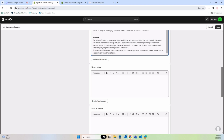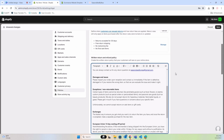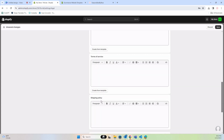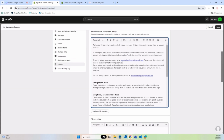And make sure that if you do use a template, you're reading through and knowing what the template is saying. Right here it says, we will notify you once we've received and inspected your return and let you know if the refund is approved or not. If approved, you'll automatically be refunded on your original payment method within 10 business days. Now you done told these folks that and now you forgot. So now you approved their refund, but now it's 14 days later and you haven't sent them their money back. However, your policy says within 10 days. So what's going on? So if you do use a template, make sure you read through and know what is in your information. Make sure these are all linked on your website where your customers can find them, especially if you will be selling or shipping to international countries.